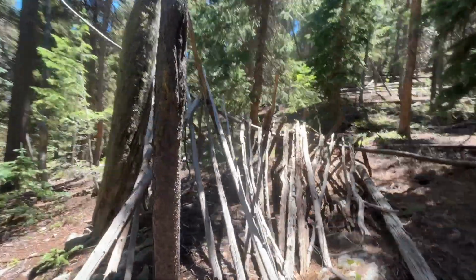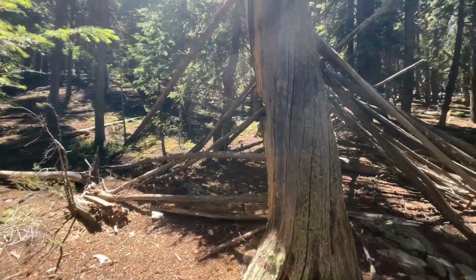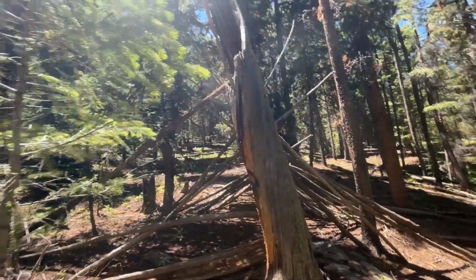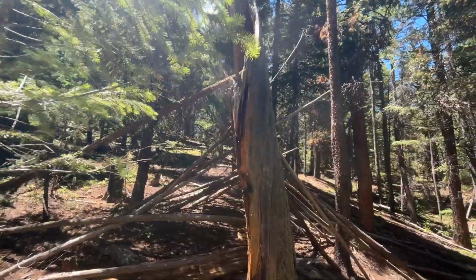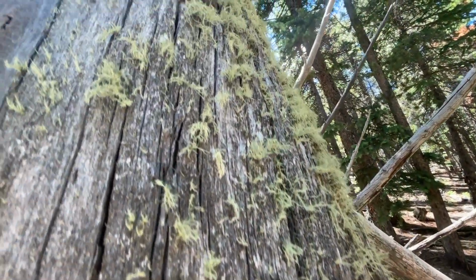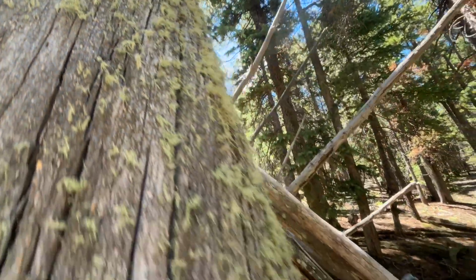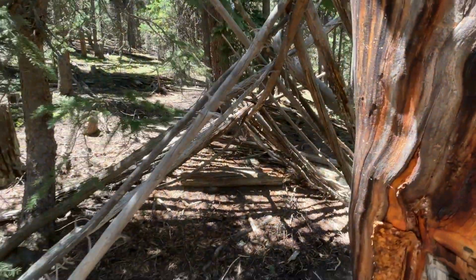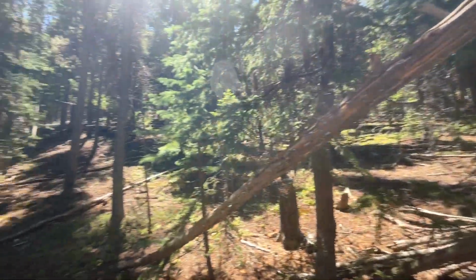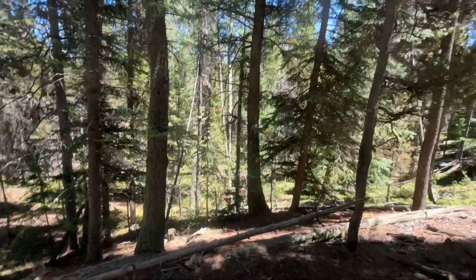Another build. Check out the design though. Looking for the clues. Pretty simple, built on a really cool old stump though. Got some old moss growing on it. Yeah, pretty simple. It's got that stump inside though going across. All right, I'm gonna proceed down. I just can't believe how much evidence there is out here.